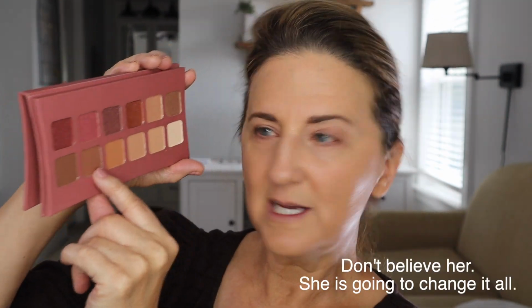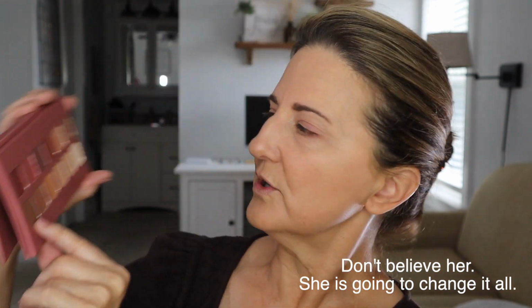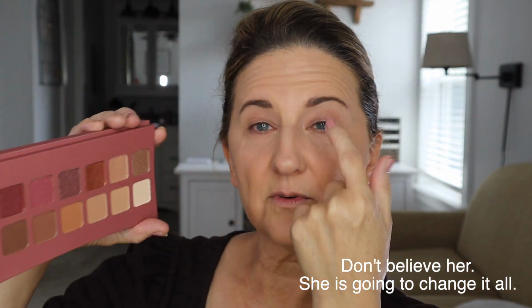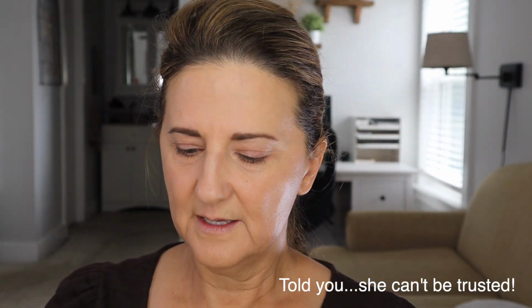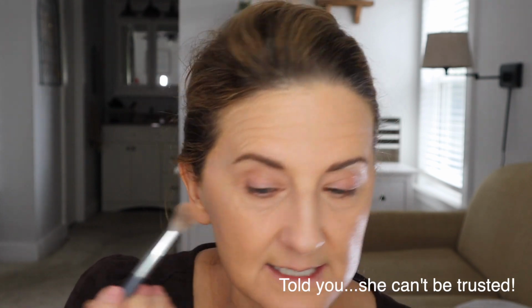I'm gonna use this as my transition. I think I'm gonna use this in the corner, and I might use this darker one right on the middle lid, and then use this or this one right on my brow bone. Does that make sense? I think I'm gonna use this color for all over my lid because I need an all over one to just kind of set things. What am I doing? I can't see that. I'm not one of those YouTubers that can see what they're doing just from a regular mirror. I wish I was, but I am not.